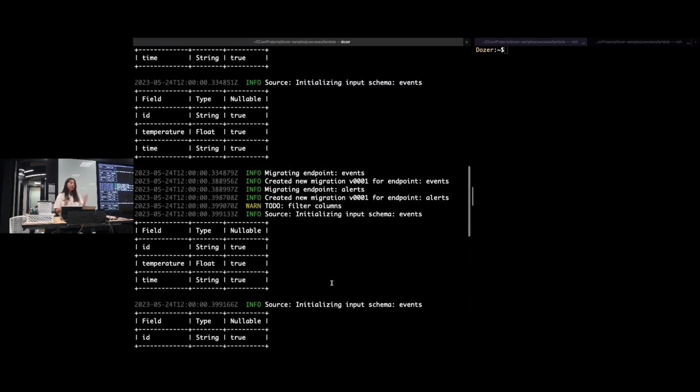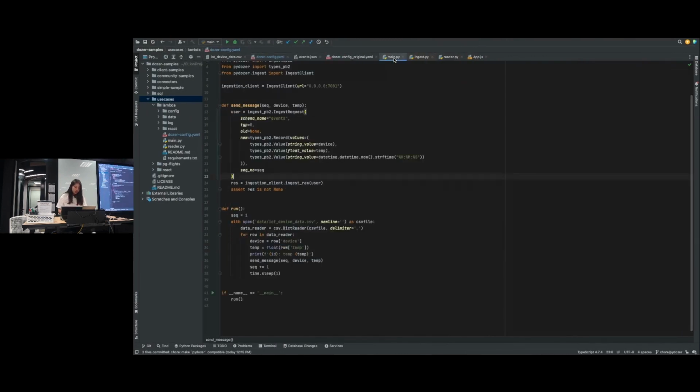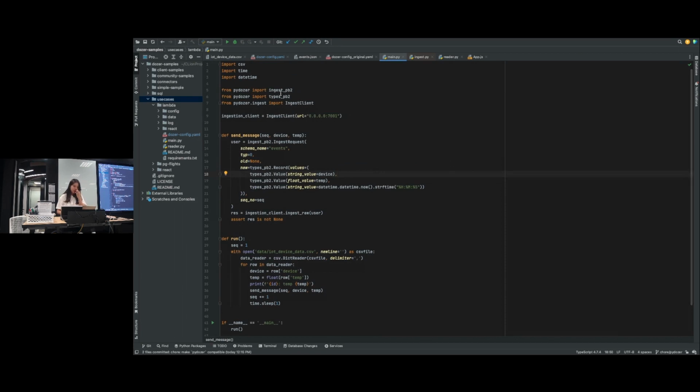So now let's pump data in. To pump data in, let me go to something familiar to you guys. It's a main.py that we're going to be using as a data ingester. This data ingester is importing our Python wrapper called PyDozer. If you want to use this in your project, all you have to do is pip install PyDozer. It has two different submodules, ingest and API. API is the one that consumes the data. Ingest is basically for our data ingester. So we're going to be concentrating on the ingest module today.